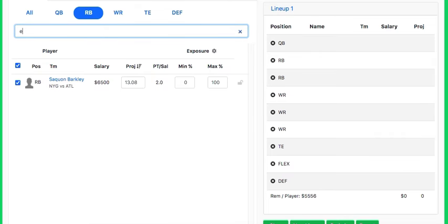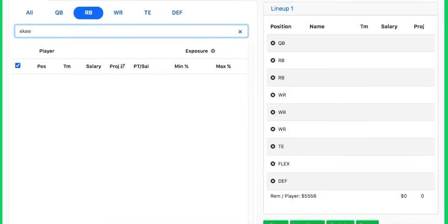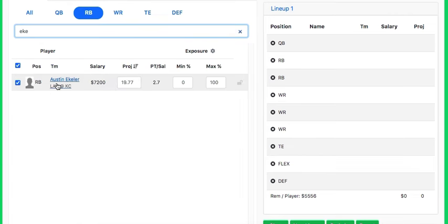Let's talk about Ekeler. I'm going to talk about a few more guys. Austin Ekeler going against Kansas City. Great spot here, man. It was fantastic to see the 10 targets in the pass game last week after week 1, him getting 0. He got 0 targets in week 1 against Washington. Then he got 10 targets against Dallas, 9 catches, 61 reception yards, as well as 9 carries, 54 rushing yards. He was efficient with his carries. This is a fantastic spot for Ekeler, man.